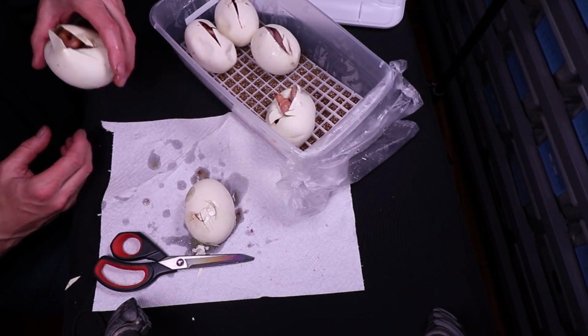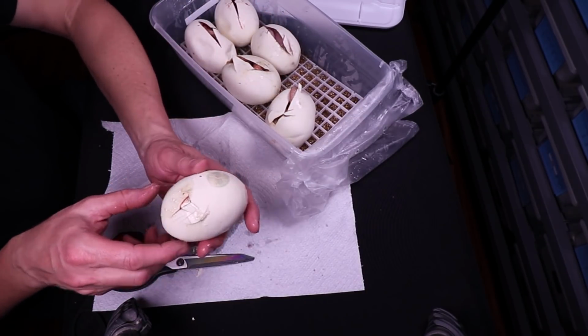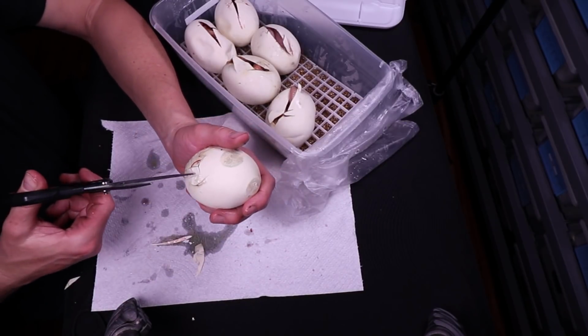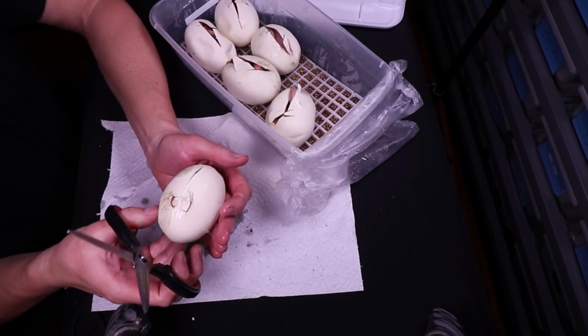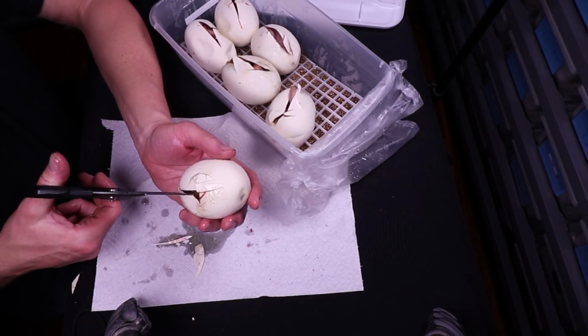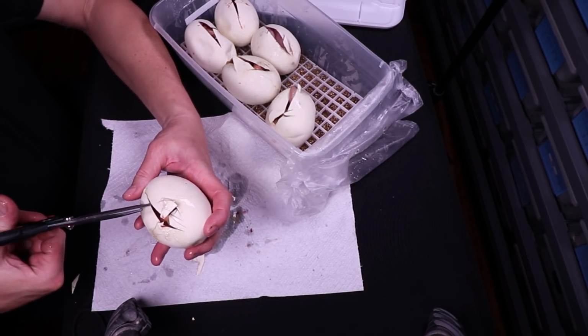Look, he actually went back in his egg. How funny is that? He's like, I'm not ready to come out. Alright, so let's take a look at this one. Nothing unusual, no DOAs, no defects. I haven't got bit yet, which is good.